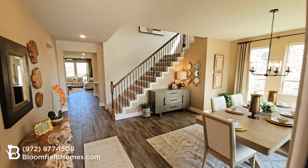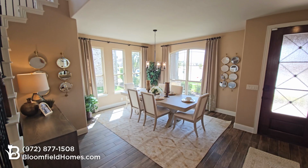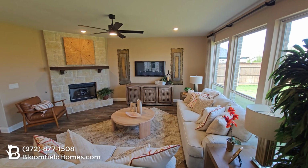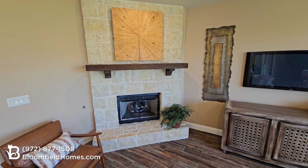Step into the elegant foyer where a formal dining room and an exposed wrought iron staircase elevate the style and design, or make it a home office, whichever is perfect for your lifestyle. As you pass the grand staircase, you'll find a spacious family room, great for holiday gatherings or cozy evenings by the fire with the optional fireplace.